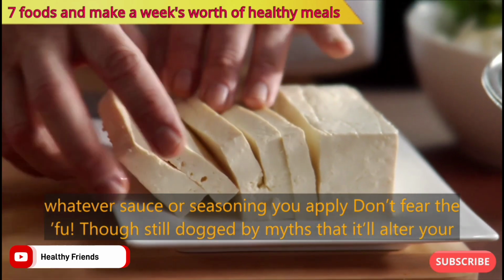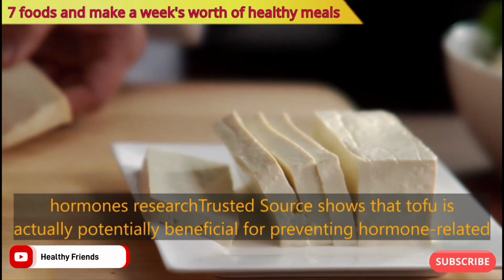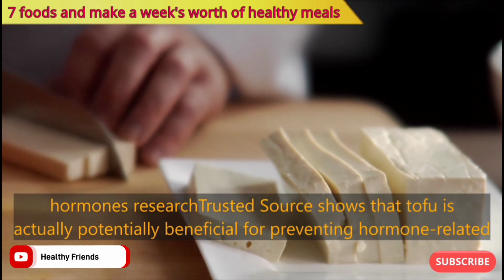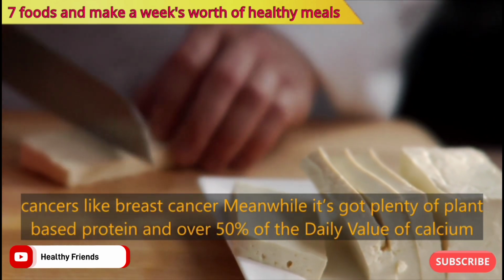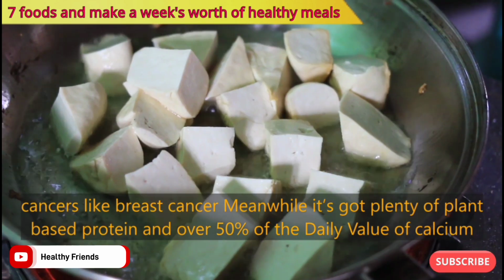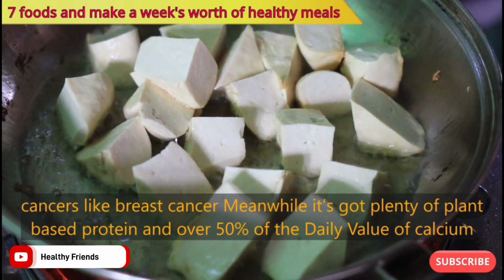Don't fear the tofu. Though still dogged by myths that it'll alter your hormones, research shows that tofu is actually potentially beneficial for preventing hormone-related cancers like breast cancer. Meanwhile, it's got plenty of plant-based protein and over 50% of the daily value of calcium.